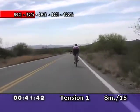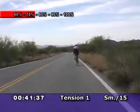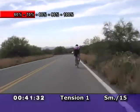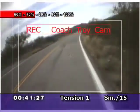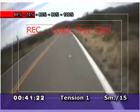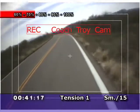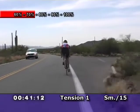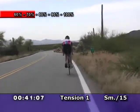Good work. We're cruising. Always keep your good form. Get down in those aero bars. Get down on those drops. Keep those legs moving. If you need to recover a little bit here, you can slow it down just a little bit, because we'll be working hard again in the future. So if you want to get a little bit of recovery, this might be the time. Drink some fluids, eat some calories. Come on, keep it steady. Nice job.